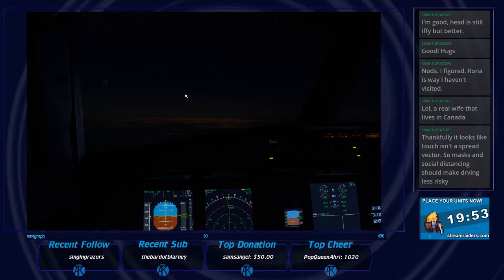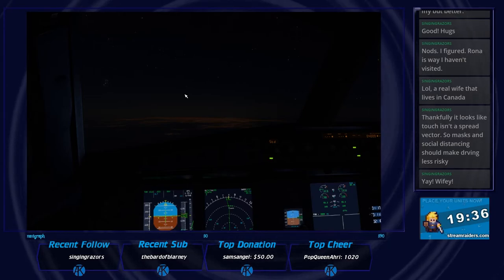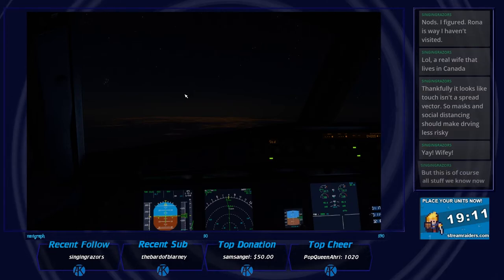Actually, it looks like touch isn't a spread vector, so masks and social distancing should make driving less risky. For the most part, yeah, and especially given how quickly the virus tends to break down in UV light, gas pumps that are outside are relatively safe. So that's not really a concern, but at the time we didn't know that. At the time that I was telling my friends this, it was like March, just before the lockdown slammed in.